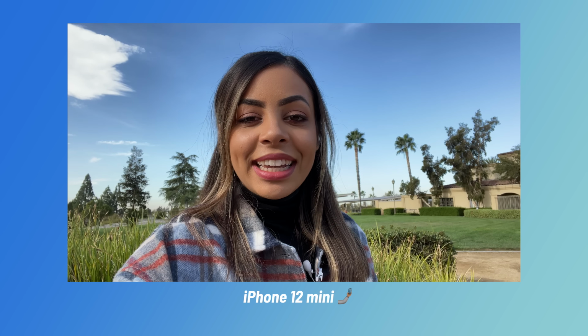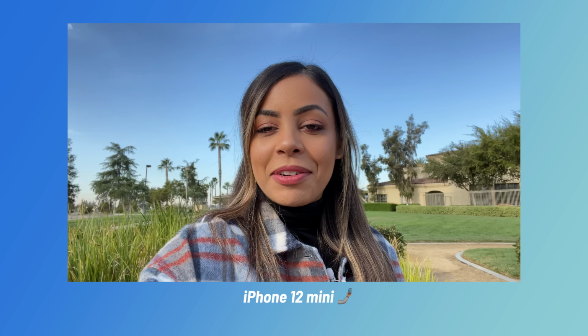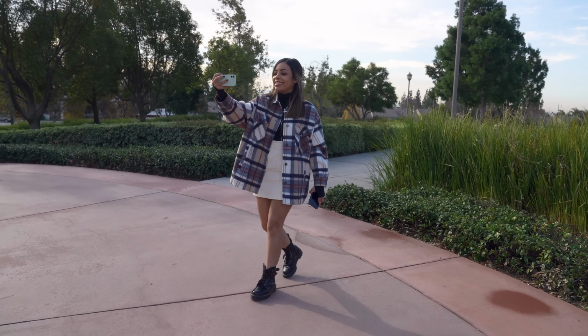All right, 4K video on the front-facing camera. This is the perfect day to be testing out that dynamic range on here. Look at the clouds behind me. Wow, it looks so good on the screen. I'm gonna walk a bit, walk and talk it. See that stabilization? It's such a perfect day to test this.